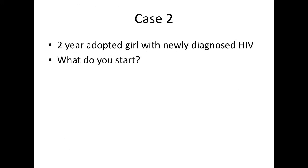Okay, so we're going to pause, and I'm going to do a second case, which is a little quicker and simpler, just to highlight current questions in the treatment of infants, actually in children that are a little bit older, outside of infancy, but not yet young adults. So basically, we'll take the case of a 2-year-old adopted girl who comes to your clinic here in the US with newly diagnosed HIV. And simple question, what's the best first-line therapy for this girl?